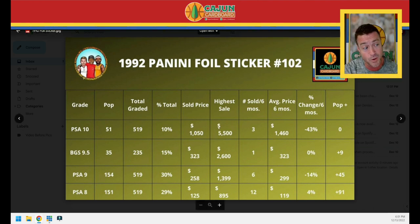And that price drop, coming back to one-fifth of what they got to, seems like a big reset. And then there's also the blatant pop control. I'm under the impression, or at least PSA is giving the impression, that they aren't going to stamp any more PSA 10 92 foil stickers.